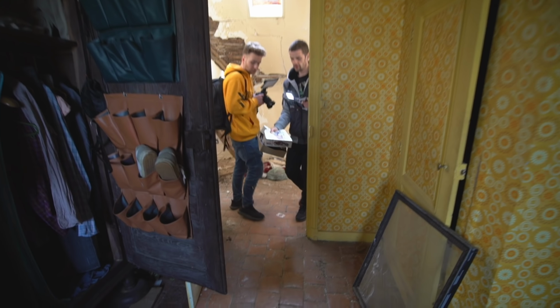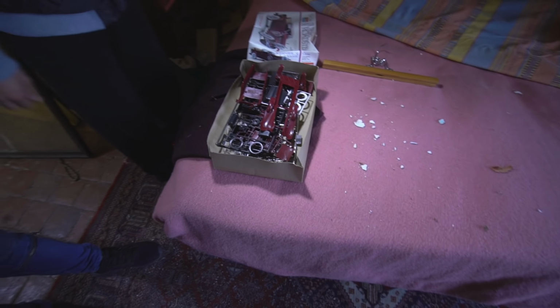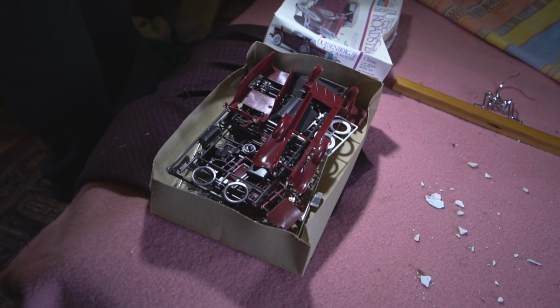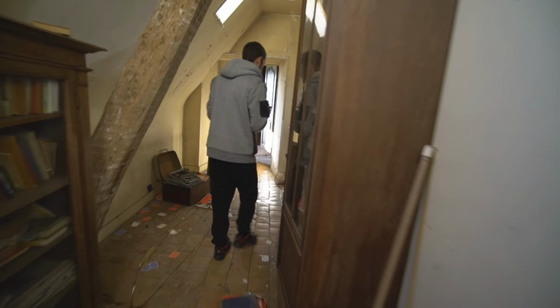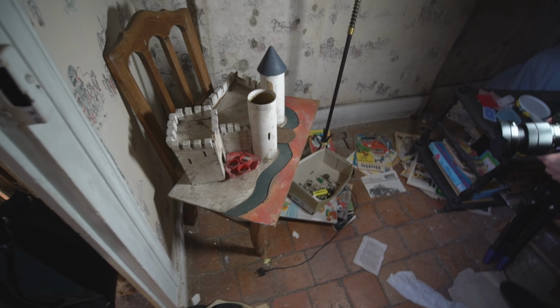Look how cool this is, bro. What did you find? Oh wow, you can make a car. I wonder how long it'll take you to make that. Should we time-lapse you? What? It's a castle model. Yeah, alright, this is awesome.